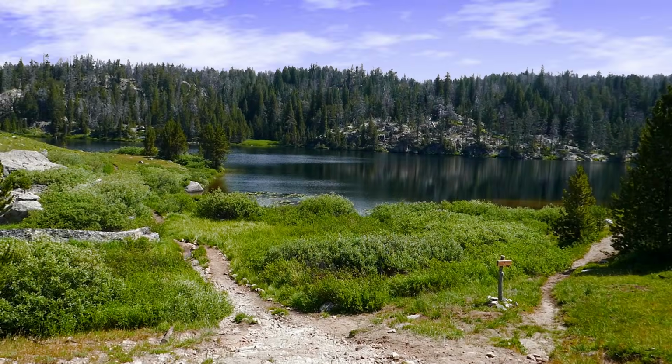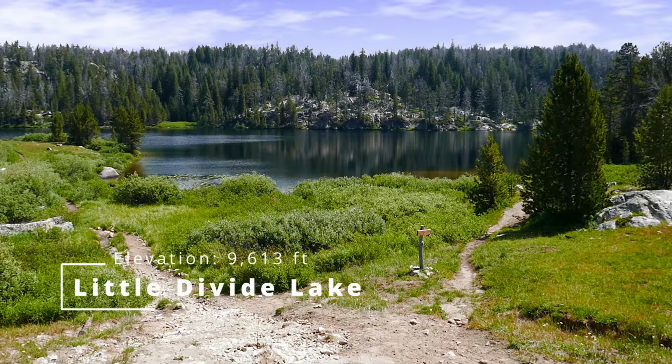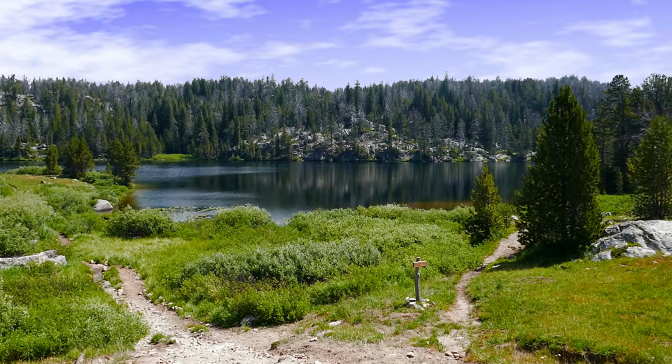So anyway, more to come. 6 miles in. Took me 3.5 hours to get here. I need to find a place to fish, preferably somewhere that's got shade, but we'll see.